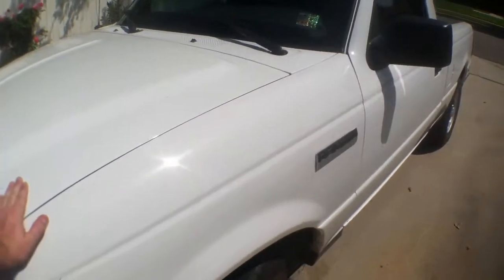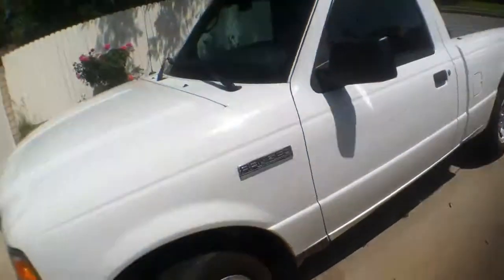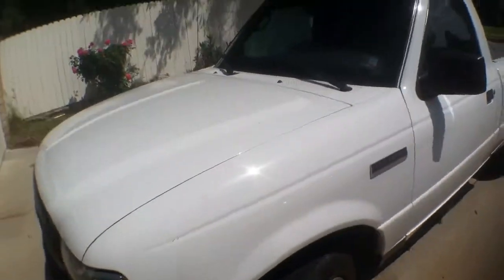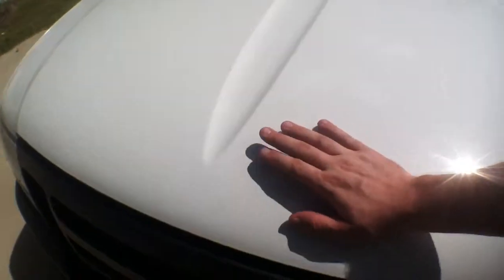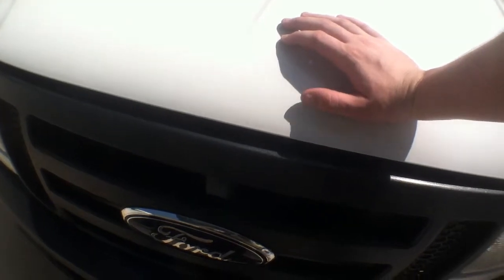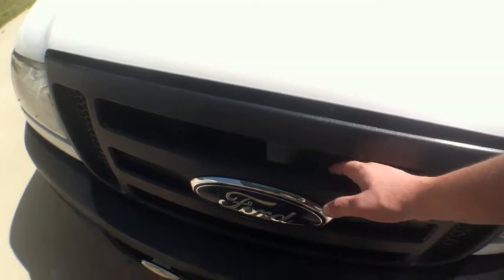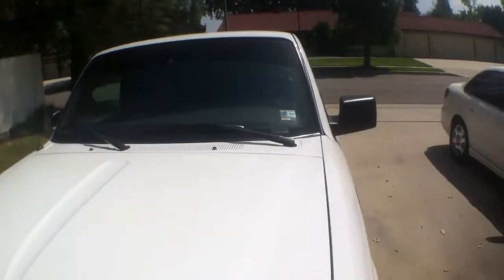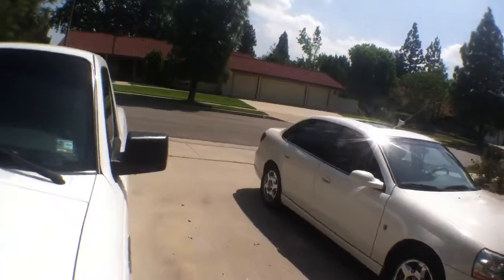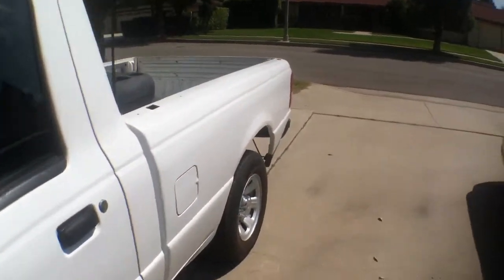Once I finish school and move back to Idaho, I can see myself getting an F-150, but I will not trade this truck in. I absolutely adore this truck, and I've grown fond of it. I've slept in this thing many times out in the desert and on the side of the road on the way to Idaho and on the way back home. It's a fantastic little truck.